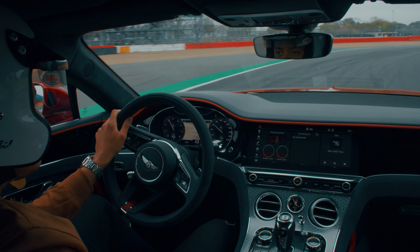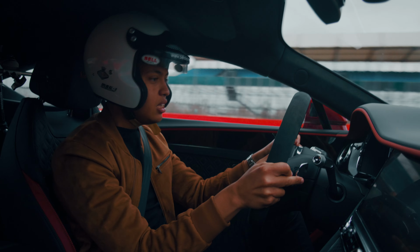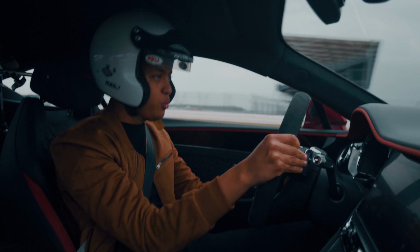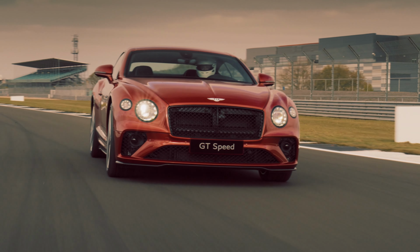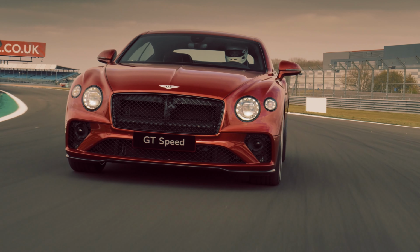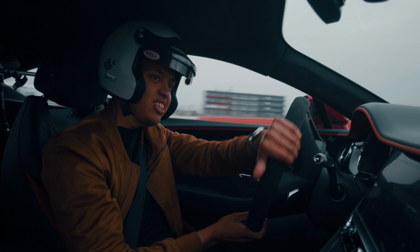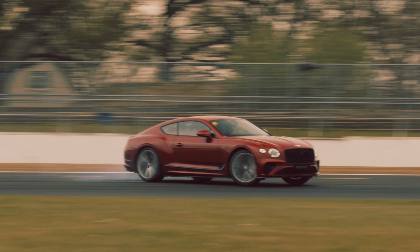Right, that's enough of that. Let's turn off the ESC and see what's what. This is what's impressive about this car. The four-wheel drive system can shuffle from front to rear, but most of the time it feels so rear-driven. It feels like a proper sports car. It doesn't feel like 2.2 tons, it feels like 1,700 kilos. And it will do that sort of stuff as well. No way, no way. This is a freaking Bentley.